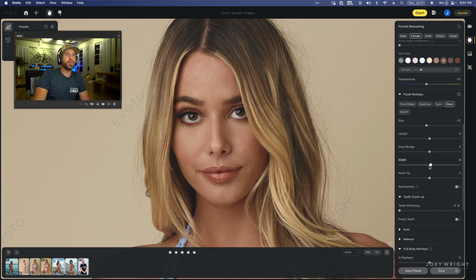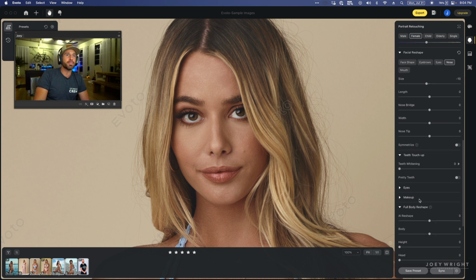And I think the way to do it is you work on your first photo. You say, okay, this is my formula for this model. You either save a preset or you just sync it across them.